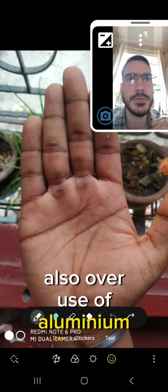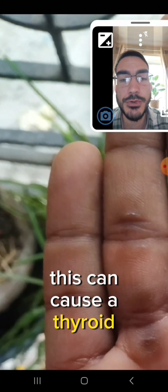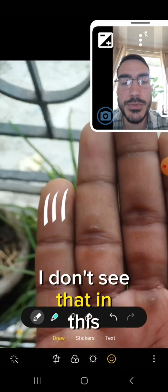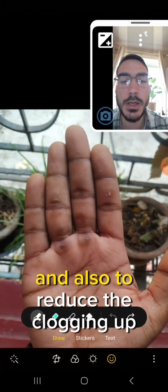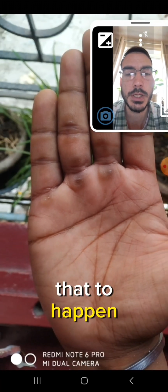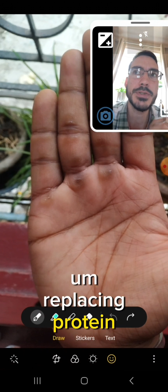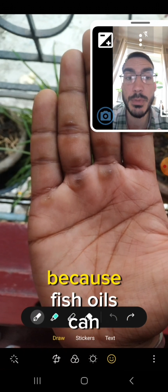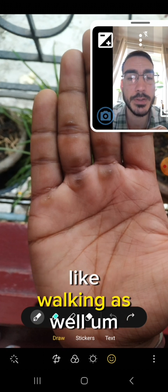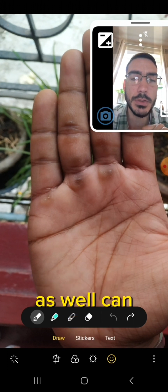Also overuse of aluminium as well. And at worst, this can cause a thyroid issue, which can be seen as 3 lines or more on the little finger. I don't see that in this person's hand. And also to reduce the clogging up of the arteries, it can take a very long time for that to happen. And I highly recommend cutting out dairy, especially milk, replacing protein substitutes with salmon, because fish oils can actually reduce cholesterol, increasing low impact exercise like walking as well. Omega-3 oils as well can help with that.